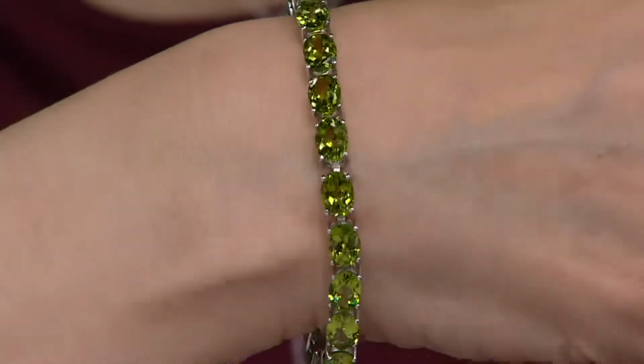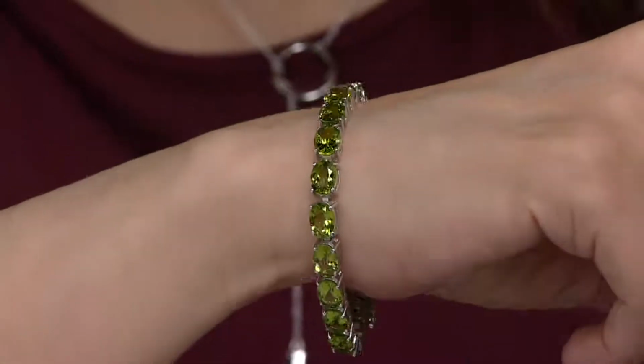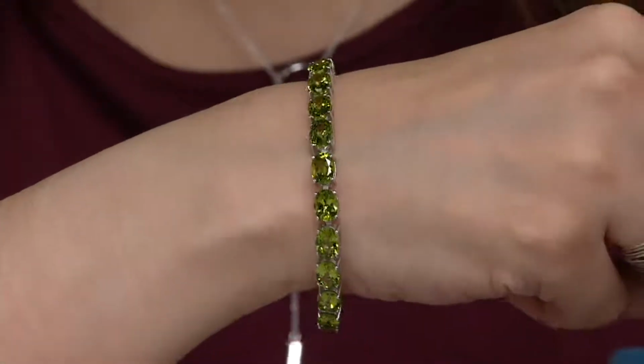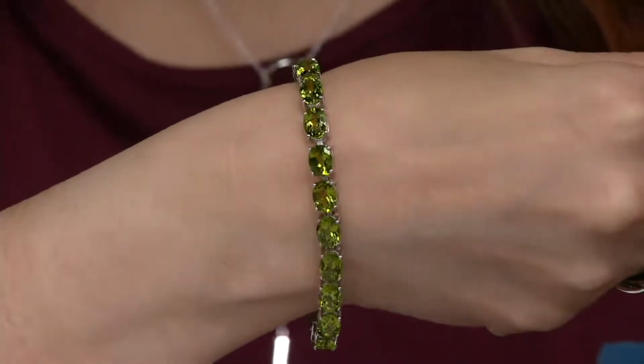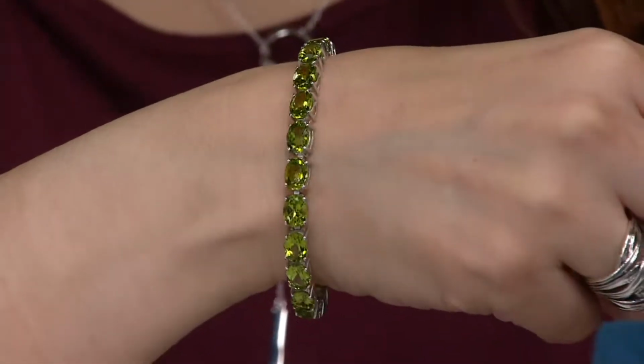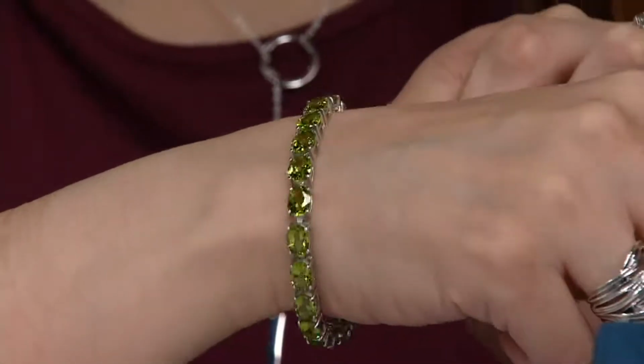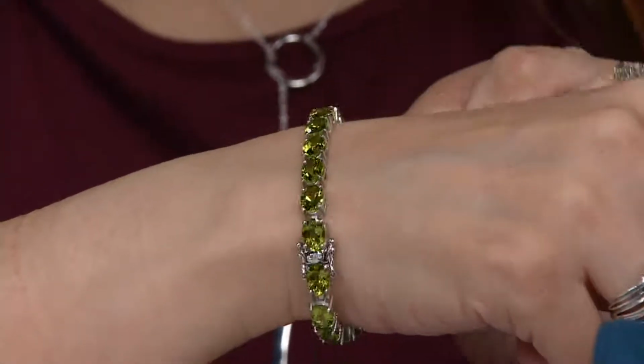Look at all the facets. Look at that color. When is the last time you saw a peridot of that color? Deep, grassy green. The way that they describe it from this mine is deep, grassy green with just shades of gold coming from within the stone. And you can see that in every single stone, but it's also the way that the stones are cut and so well matched all the way around.